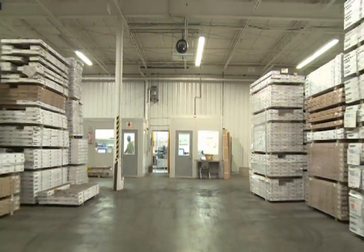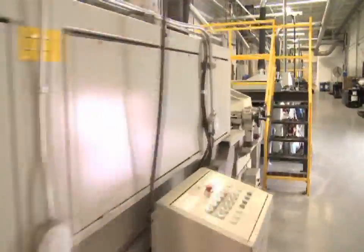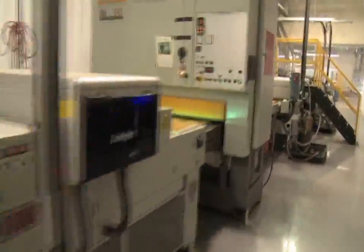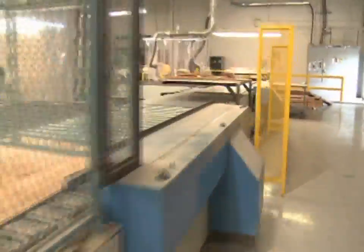Vintage's finish line is approximately 400 lineal feet long and takes up an area of approximately 25,000 square feet. It takes approximately 4.5 minutes to pre-finish a board from start to finish, and it all starts at the infeed.